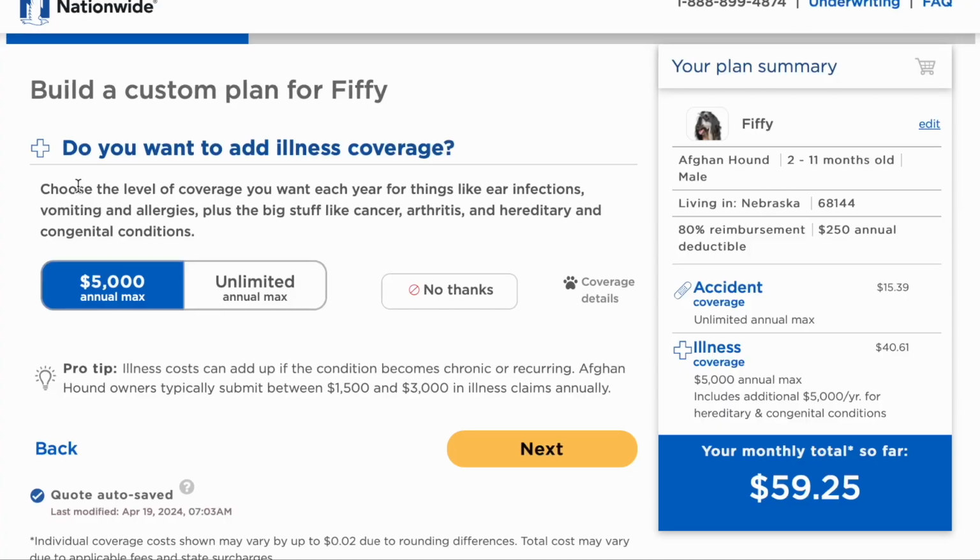$250 means when you pay your premium, which is your monthly, which is in this case currently at $18.64. When you pay your premium, if there is an accident, you will then pay $250 over that calendar year. You will pay that out. And once you've paid that out, the insurance company will then cover 80%. This is when it starts getting kind of spicy. Spicy, I mean expensive.